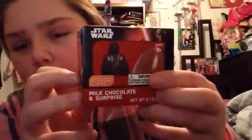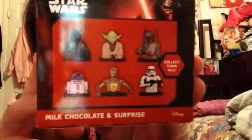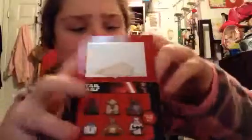Milk, chocolate, and surprise. Star Wars. It's a chocolate egg with a surprise in it. Star Wars, I got this from CVS. These are the people you can collect. I got this from CVS for $1. They were usually $2, but they were on sale because they had the Christmas thing. This is considered Christmas, even though it's an egg, which I don't think it means Easter, but whatever.